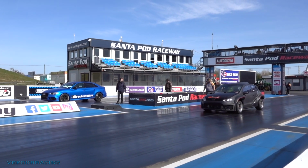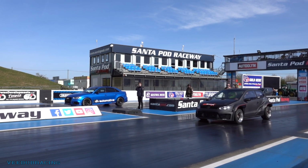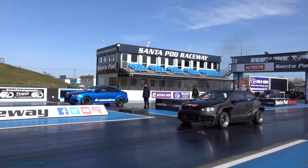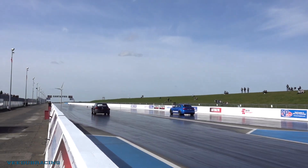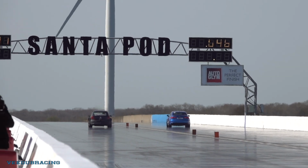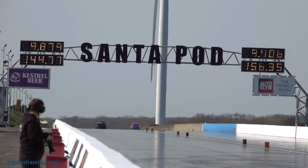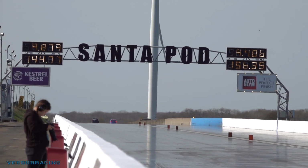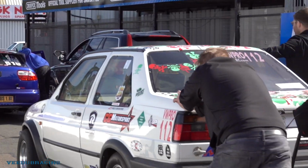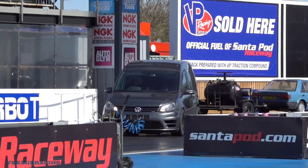Currently qualified fifth in 8.78. 144 mile an hour. Dave Henderson though with a 9.401 and number two qualifier. But it's so good to see Paul Jordan back into the ninth.